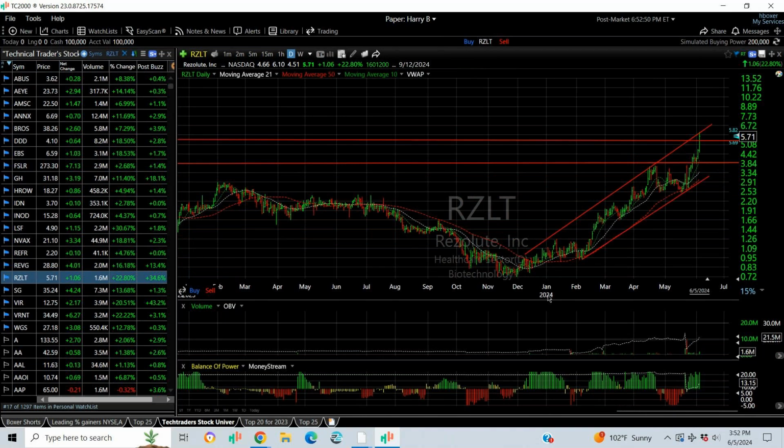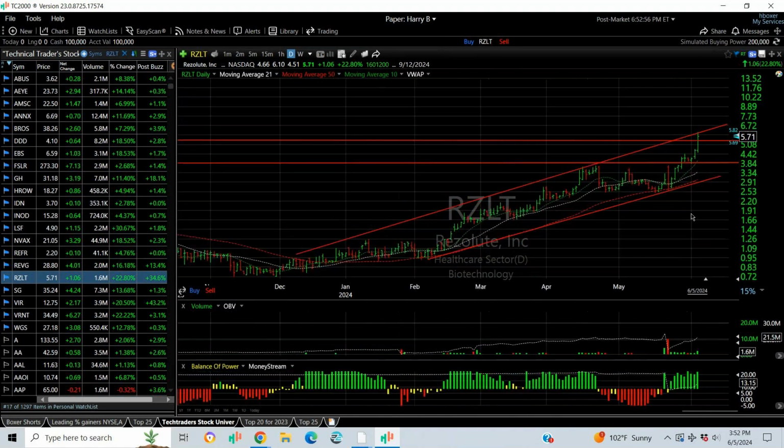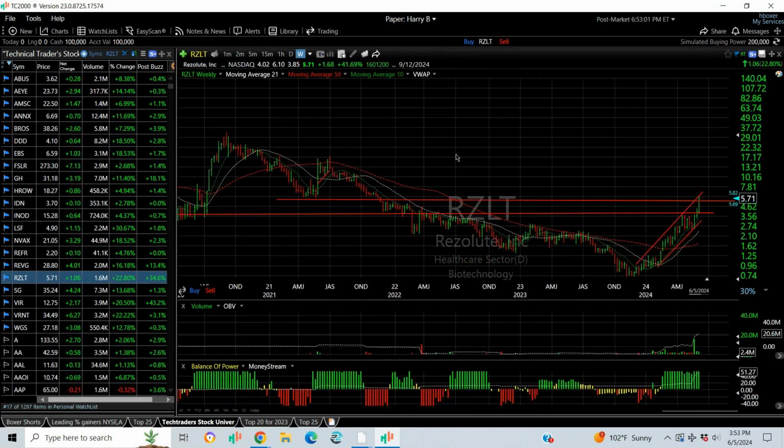RZLT has been really on a tear. The last couple of weeks, it's gone literally from 2.60 to 6.10, and it's at the top of the channel now, so a little extended. And on a long-term basis, you can see overhead resistance here. Let's see if this has enough energy to make a move towards the 7 and 8 range.